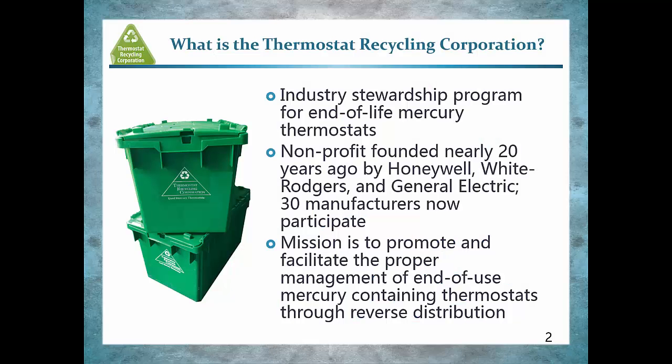But what is the Thermostat Recycling Corporation? We are an industry stewardship program. We are funded by about 30 manufacturers, what I would call major OEMs of HVAC equipment or controls. So in this case, Honeywell and White Rogers and General Electric.